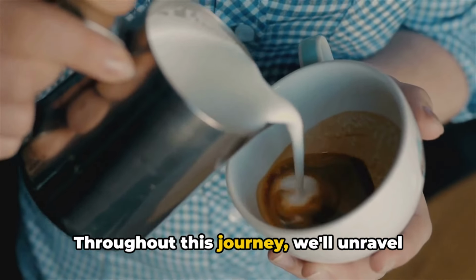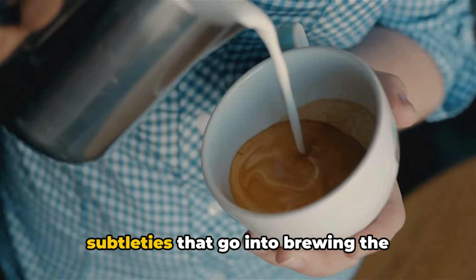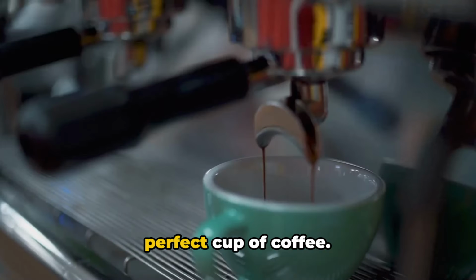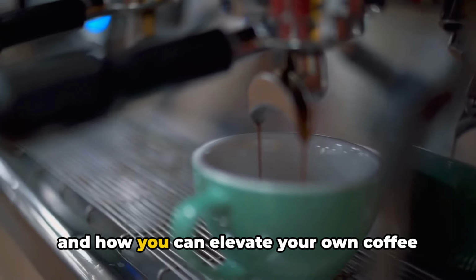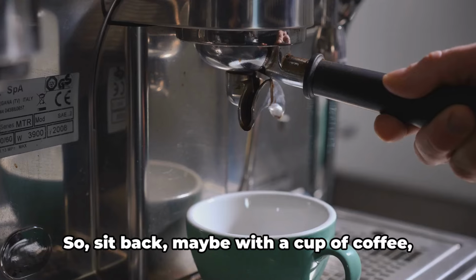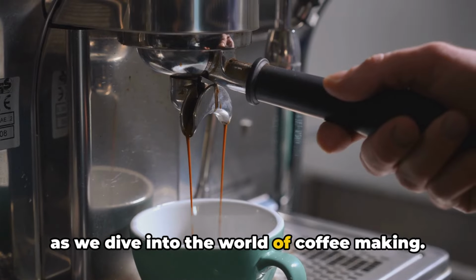Throughout this journey, we'll unravel the complexities, the nuances, and the subtleties that go into brewing the perfect cup of coffee. We'll discover what makes each cup unique and how you can elevate your own coffee-making skills. So, sit back, maybe with a cup of coffee, as we dive into the world of coffee making.